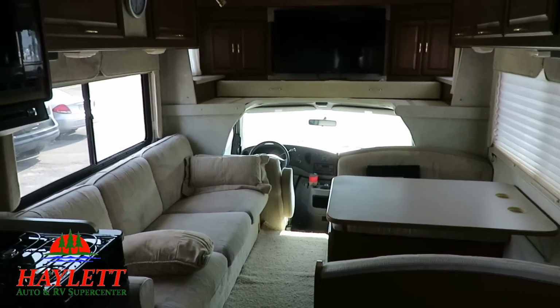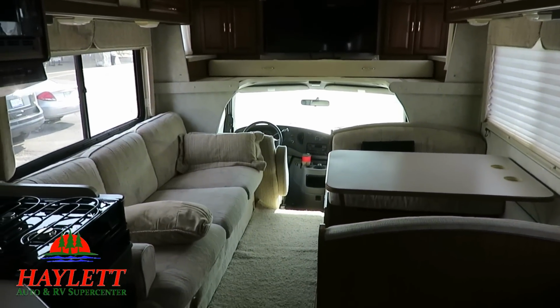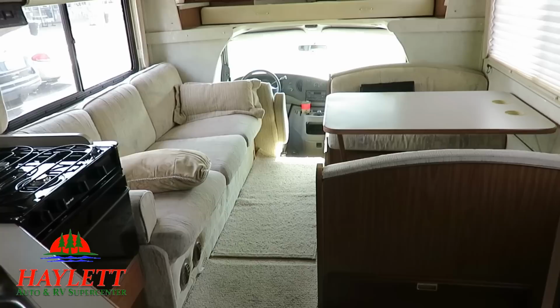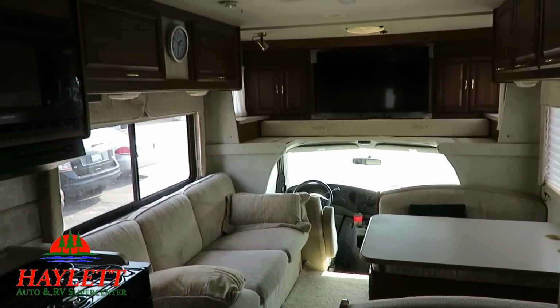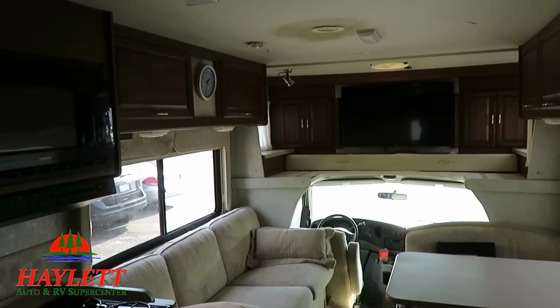You want to know exactly what you're spending it on. If you look this RV up in like NADA guidebooks, it says we should be selling this for well into the teens of thousands, but we're not. We're well under 10,000 on this RV. And we're trying to be fair.